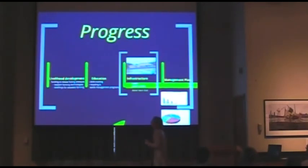So for progress, we're going to move from livelihood development. There needs to be some kind of funding to get the fishermen to switch their careers into something else. There either needs to be funding to get them into seaweed farming or to give them technologies to move into farming. There also needs to be a lot of education. If we're expecting people to change careers, there needs to be skills training, or maybe education about new recycling programs or waste management programs that are being put into place.